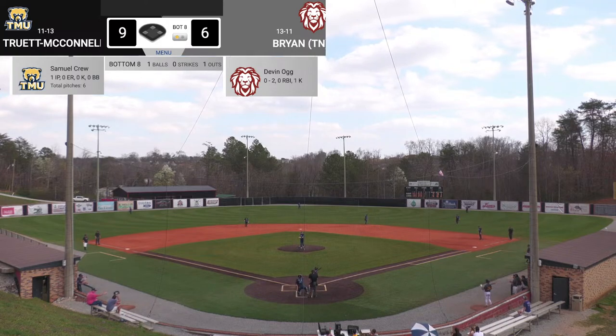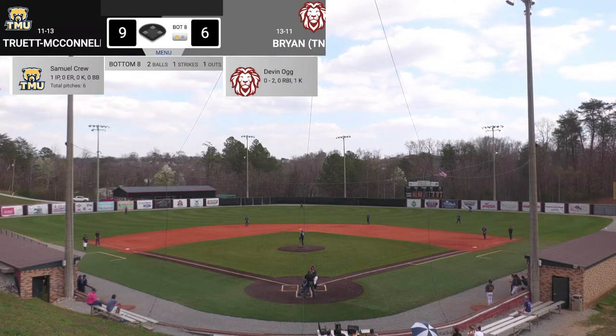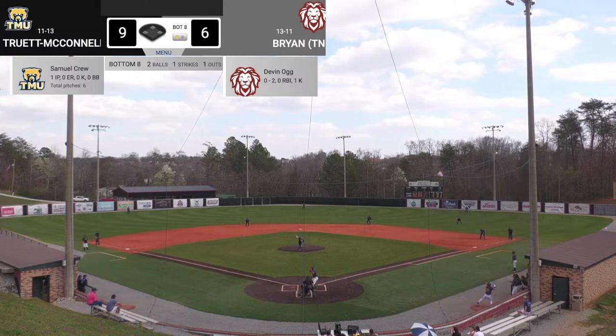And there it looks like a changeup in there for a called strike one. So that evens the count to one ball, one strike here on the Lions designated hitter number 4, Devin Ogg. The catcher sets up inside, and here's going to be the pitch. And that's going to be a slider off the plate. Makes it a 2-1 count here. Ogg's looking to do some damage here in one swing. Pitcher comes set. Here's the pitch. That's going to be a fastball off the plate. That moves the count to a 3-1 count.